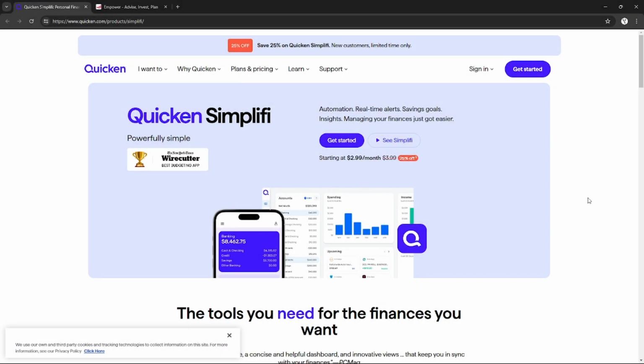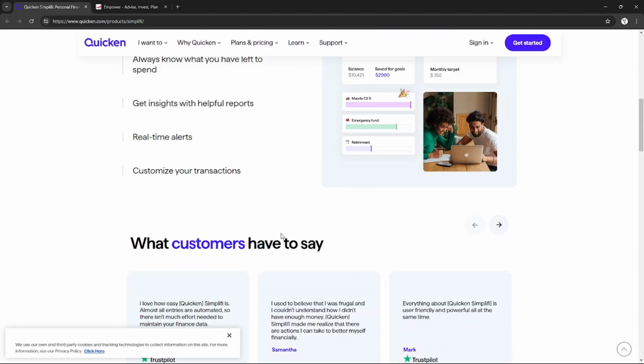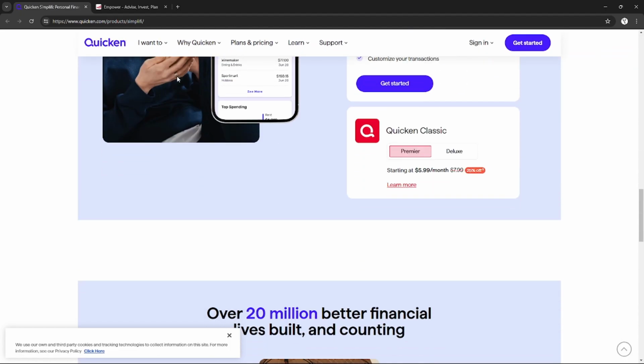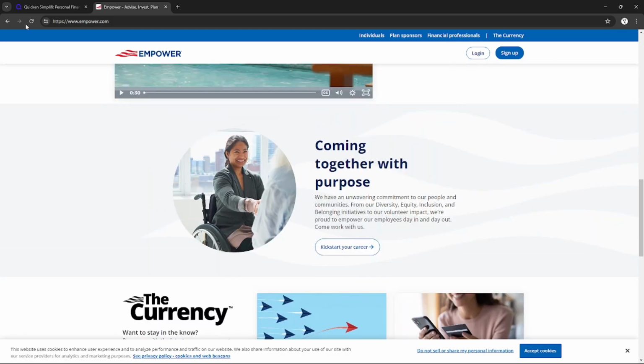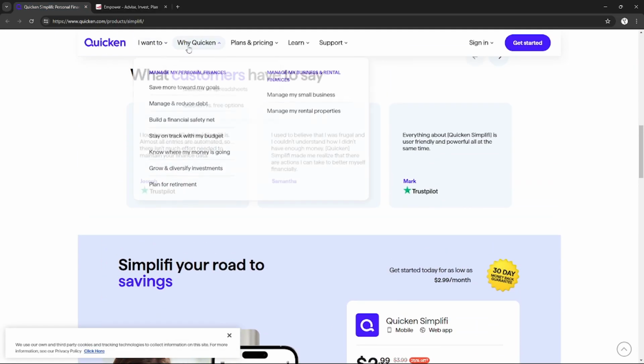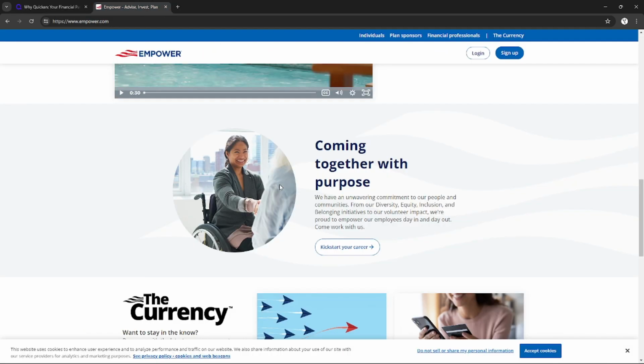Hello everyone, today we will compare Simplify and Empower, two of the most popular budgeting apps in the world. And in today's fast-paced world, managing our finances efficiently is more important than ever. That's where budgeting apps come in handy. But with so many options out there, it can be tough to choose the right one for you.